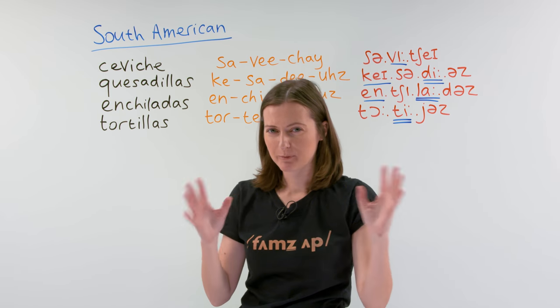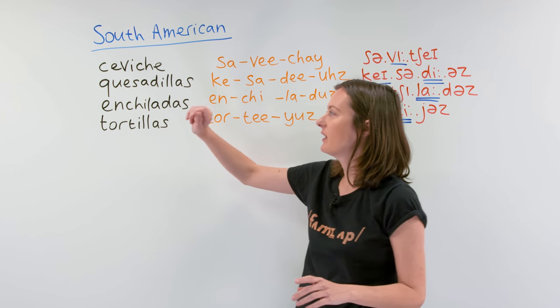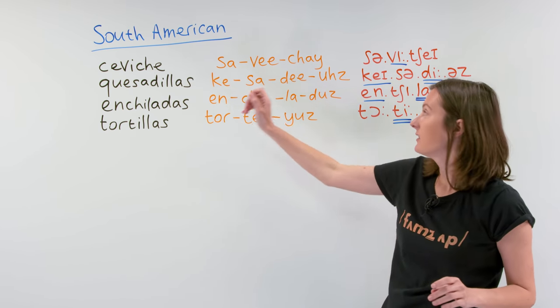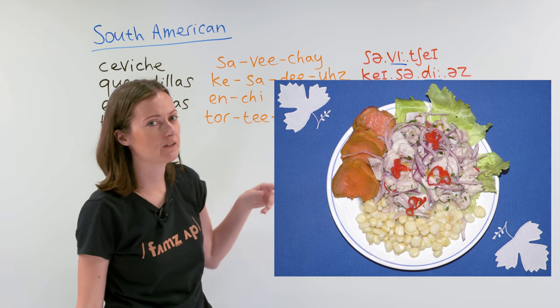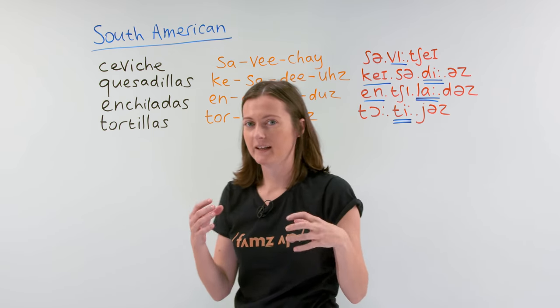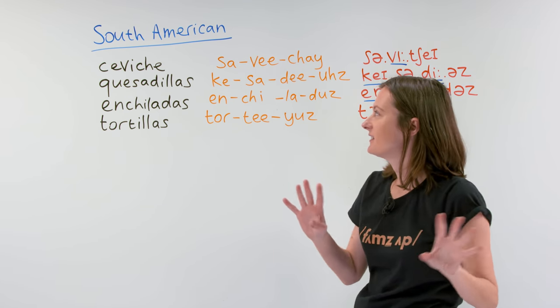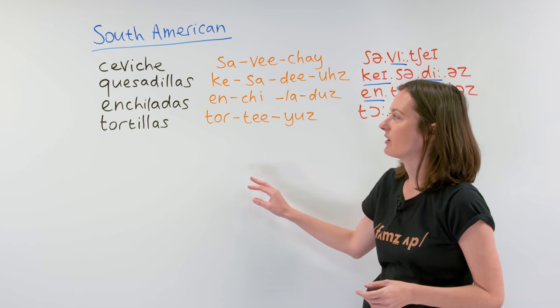And finally, we have Mexican food. You were expecting Mexican food. Well, it's actually South American food, starting with ceviche. Ceviche. This one is a Peruvian dish, so I've included it. No offense. I said that it was all Mexican food. It's actually more broadly South American.